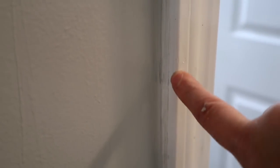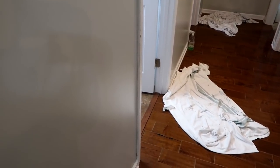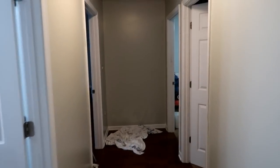You see all that dark right in there? Like, I had to put some gray over it because the brown was all the way right here on the edge of this door frame. So I actually had to put some gray on the door frame. Honestly, we'll probably have to go through there and repaint the door frames as well, but we're not gonna do that now. That's gonna be in the future. But it looks so much better. And most of it's done.